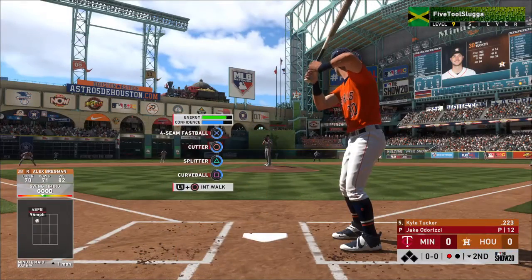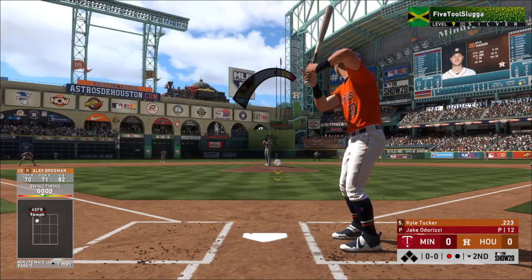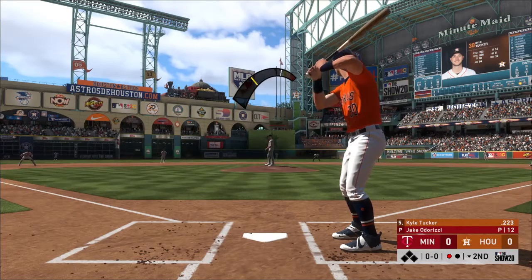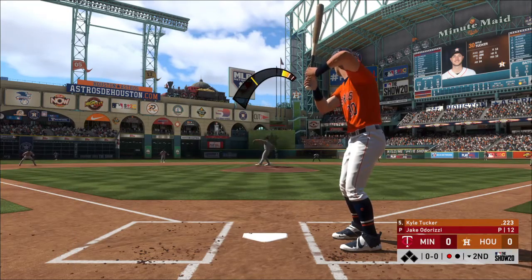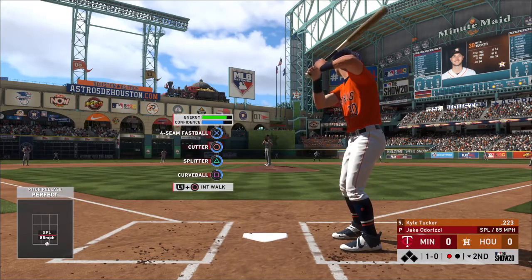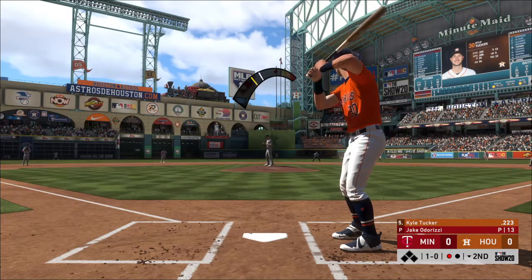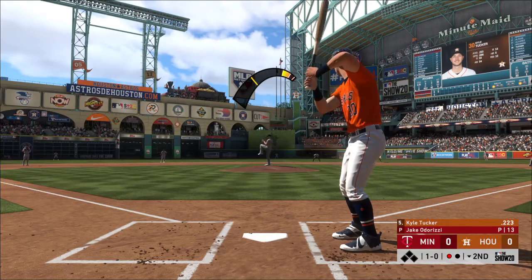Next up for the Astros, Kyle Tucker. He'll get to take his first cuts here. Tucker. And the pitch. Ball 1, no strike. The windup and the 1-0 pitch.